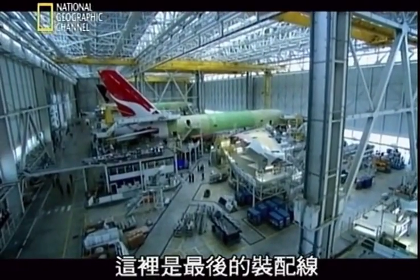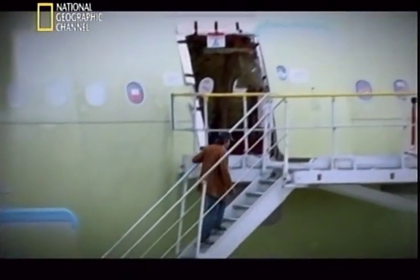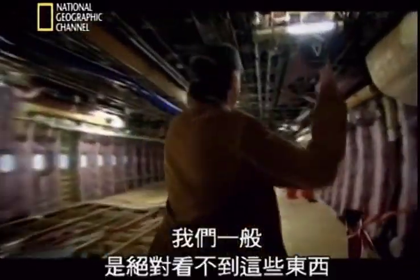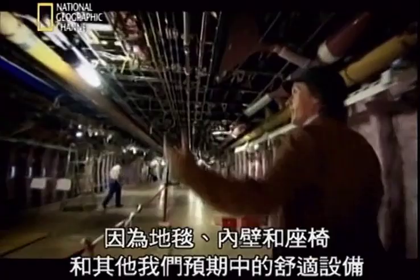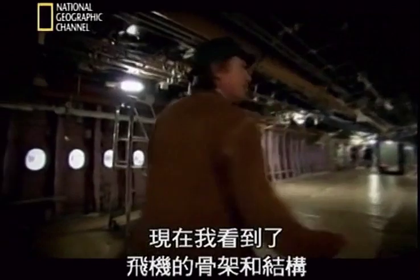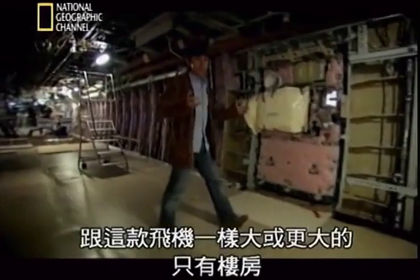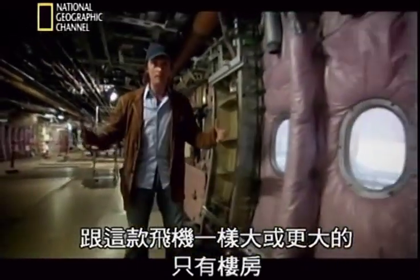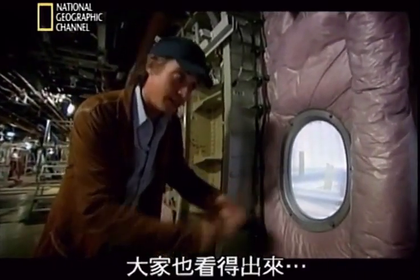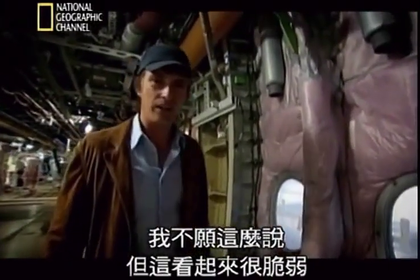And here on the final assembly line, I've got a unique chance to see its skin and bone. Wow. We never normally see all this stuff because it's hidden behind carpets and internal walls and chairs and all the other comfy stuff we expect. But now to see the skeleton, the structure of the thing. And I'm struck by, well, I suppose the only other man-made thing this big would be a building, and it would have thick stone walls. But here, without all the plastic stuff, you can see. It's got to be so tough. But it looks, I hate to say it, fragile.